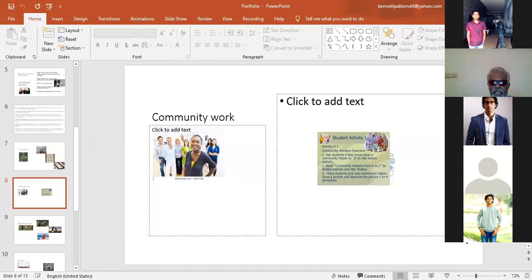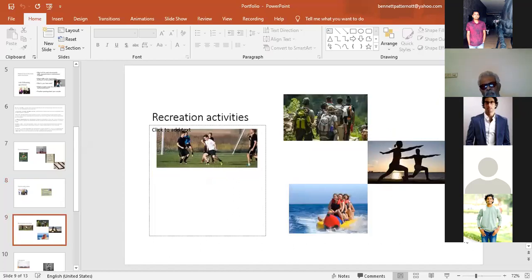Student activities, you must have them. Pictures, magazines where your article appeared, those are so important in order to demonstrate. And also your recreation activities, where you have the playing field, maybe you are doing yoga, those are very important today.